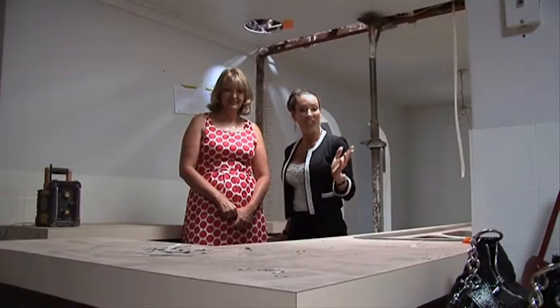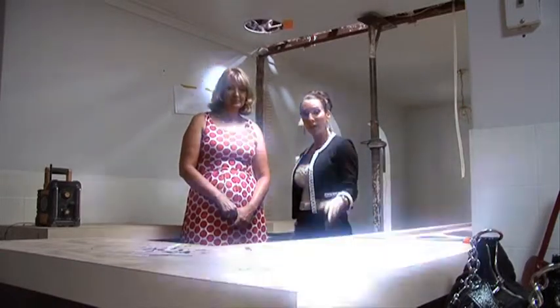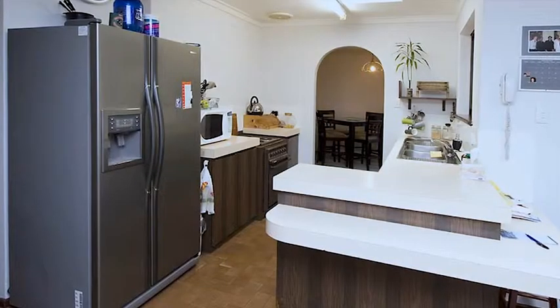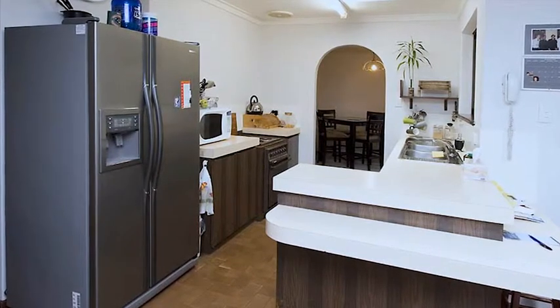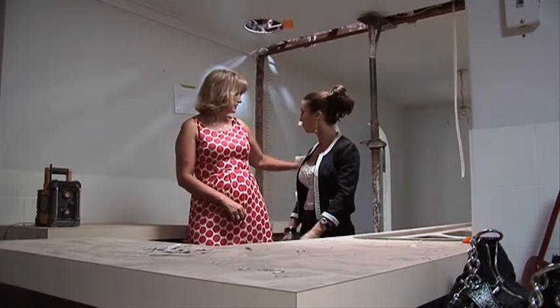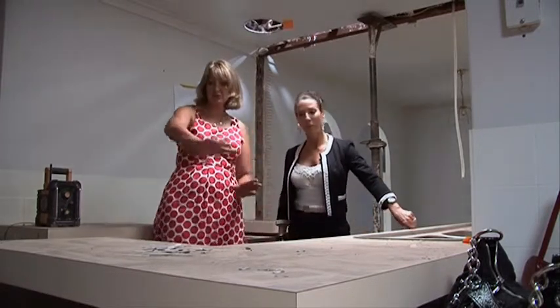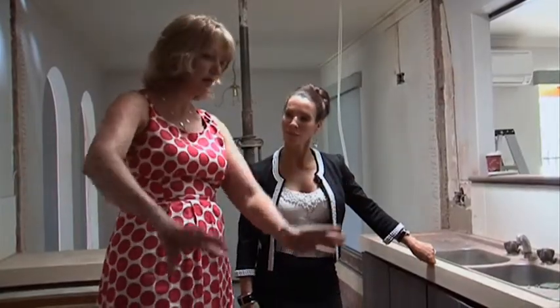We're in the kitchen section of the home. Now there's quite a lot of work going on here. As you can see, we've taken this wall out here, Jules. Yep. And it had a tiny little kitchen before, so we're extending it right through. We're going to get rid of this corner section here, so it will be a true galley kitchen, which will open it all up through here.